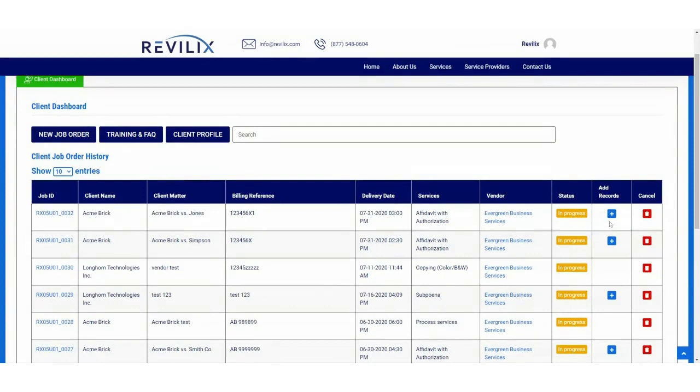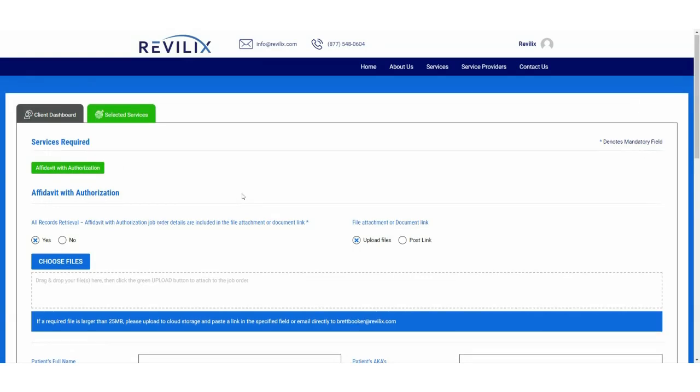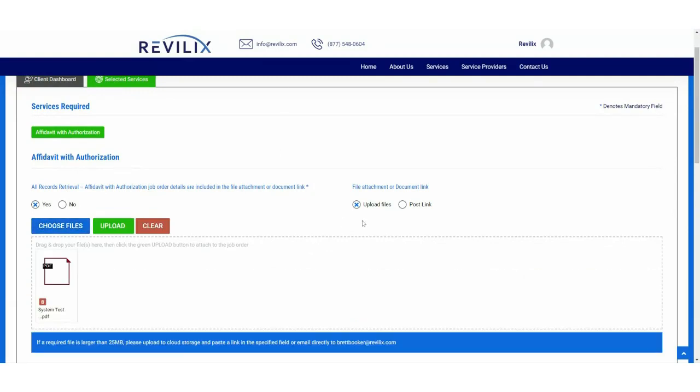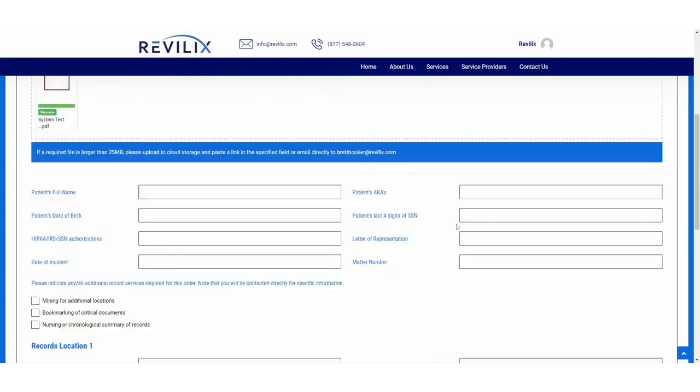The last piece I wanted to show you here is add records. So for affidavits with authorization orders or subpoena orders, you can add records to an existing job order. And again, that was based on client feedback where we had people who did not want to have to enter another job order, even though it's the same case, they just needed more records. So what we've done is created this shortcut, which then will open up the job order screen and allow you to go back in if you want to add some more files or select some more, or post some more information. You can certainly do that. Click upload, you're good to go.